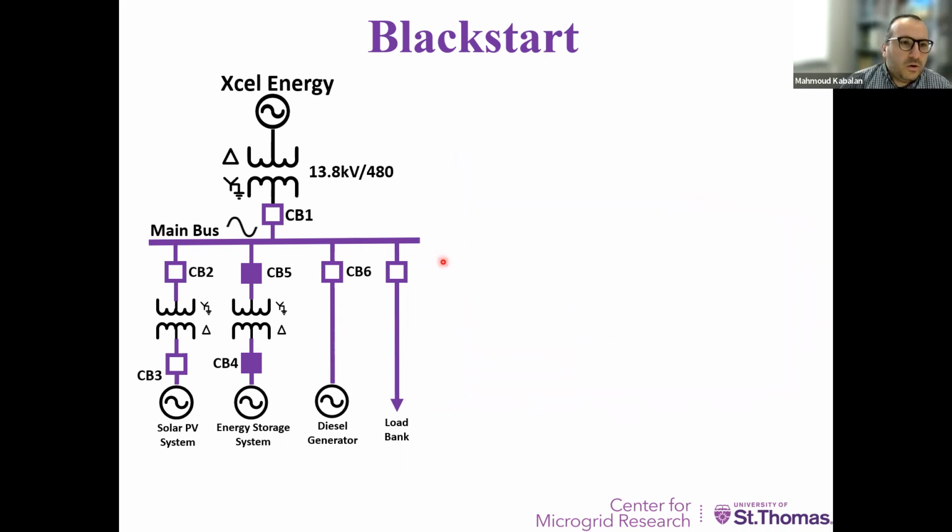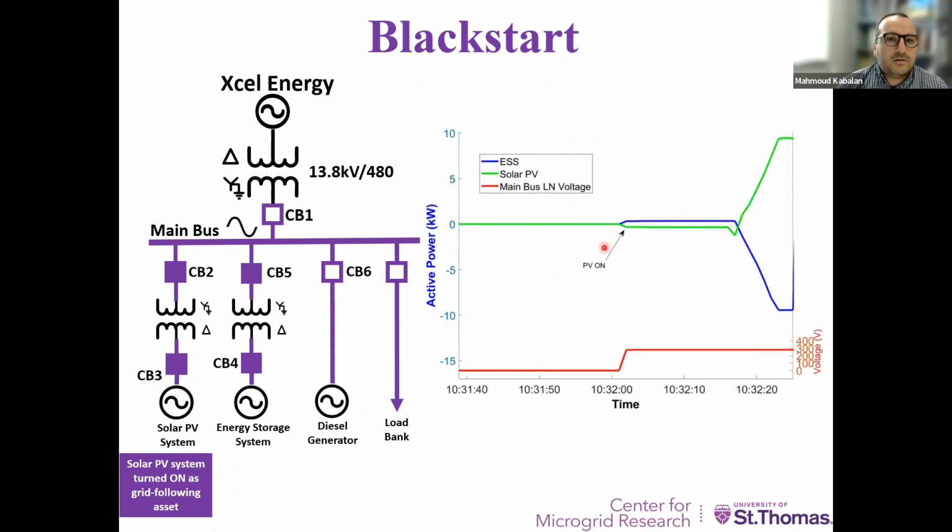Step 2 is bringing in the solar. We're gonna close CB3 and CB2, applying voltage on the terminals of the solar inverter, which is in grid following. And then we issue a command to start. When that happens, in green, you see that the solar starts up and then goes up to maybe about 7 or 8 kilowatts. And in this case, now the ESS is charging at about 8 kilowatts. And the voltage on the main bus is still there. I'm gonna drop this moving forward because we've established that the main bus now is energized.